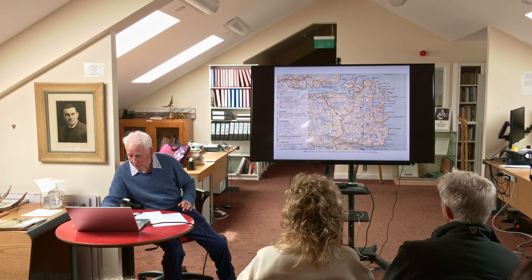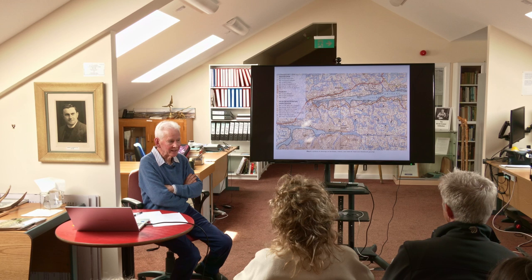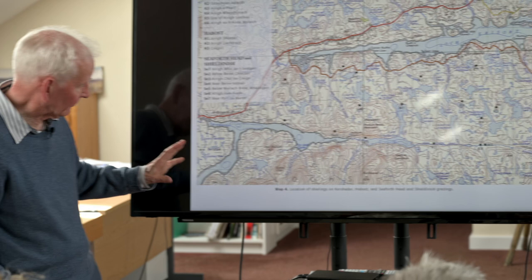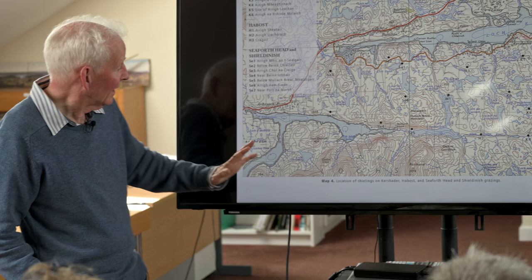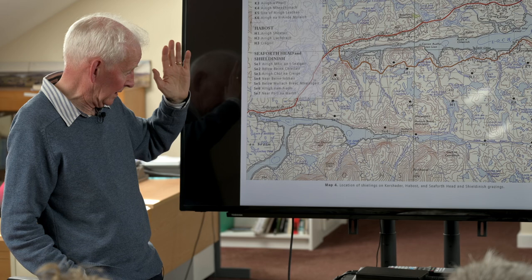Now, just moving on, this is the final map, and this is particularly relevant because this includes the Shielings that we are going to see in just a moment. So this covers the current crofting township of Seaforth Head and Shieldenish, which is the SE. Those are all on that common grazings now. This is Ishkin Estate, so not covered by my survey. And then over here we've got the Harbost ones and the Kershada ones, but it's what is now on the Seaforth Head and Shieldenish common grazings.